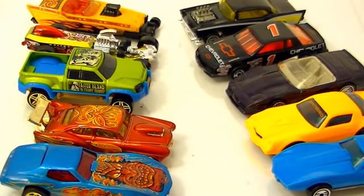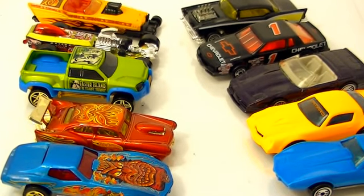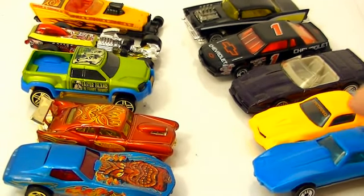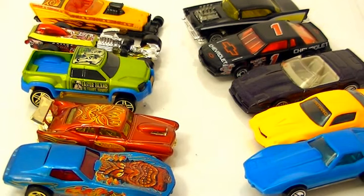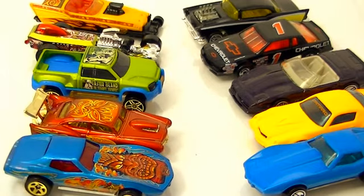I gotta tell you, I think I like the Tikis better. I know that's gonna be heresy for some of you, but I do like this one. I think that might be my favorite car of the group with the Ultra Hots. That Stalker's nice, but I like this set better because I do like the graphics.